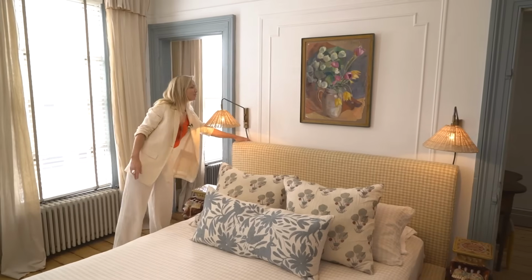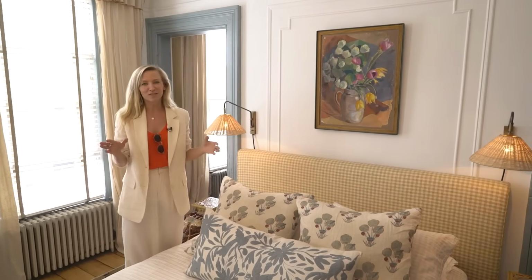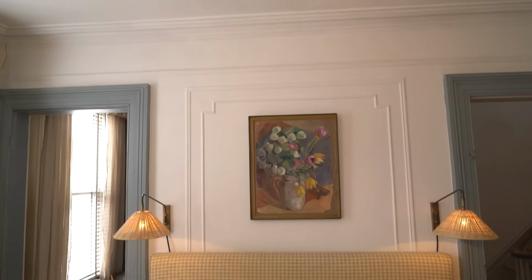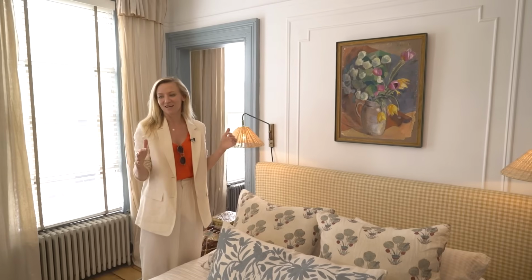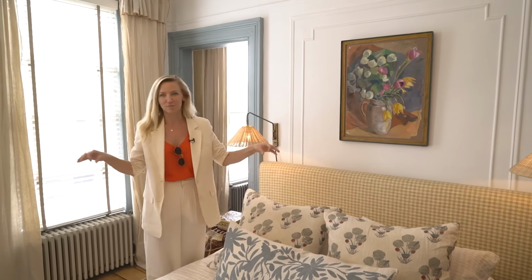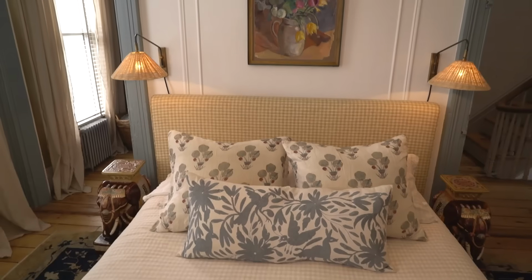The painting above the bed, I got at a flea market in Paris. Everybody goes to the very fancy flea market in the north of Paris. I do not go there because it's the very fancy flea market. There's another market in the south, the Porte de Vanves, and it's a real street fair of a flea market, and it's a quarter of the price of everything else, but there are really great finds to be had, but you just have to be willing to fight for it a little more.